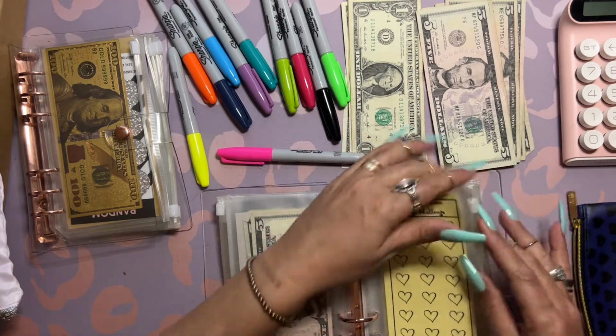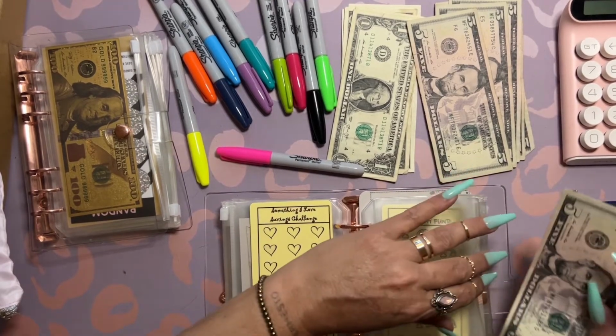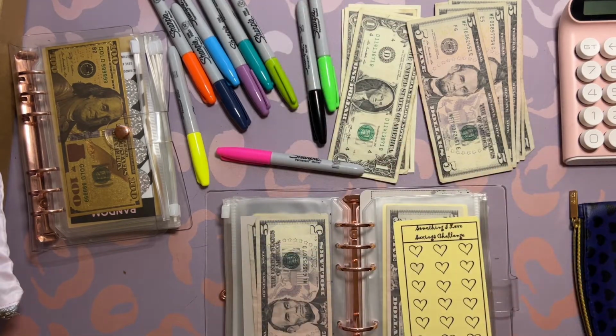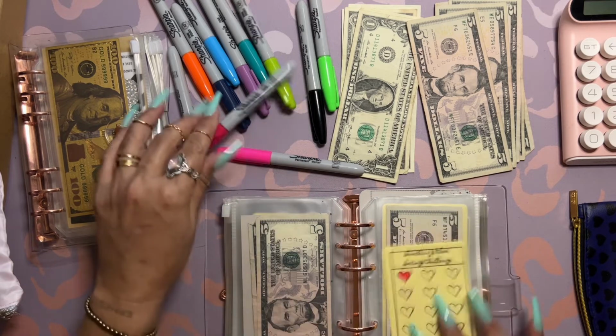It's not the greatest quality, I know. Okay, the Something I Love challenge. These are $5 too. Five in this one. These little hearts are so cute. It's really cute when you get it colored in.